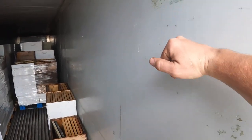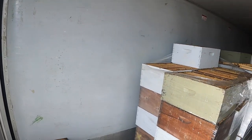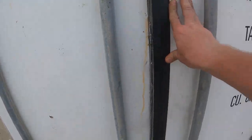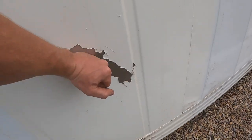I think that's about enough for the inside. This whole thing's insulated. I don't know the thickness of insulation, but I think it's pretty thick, at least 4 inches. There's that. Not in perfect condition, but I think it's plenty good for what I'm gonna be using it for. Here where the paint's chipping, you can tell these walls are aluminum with insulation inside there.